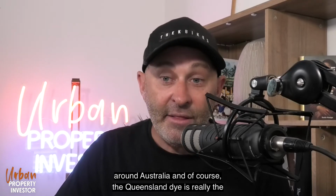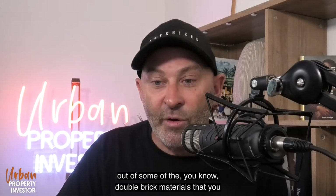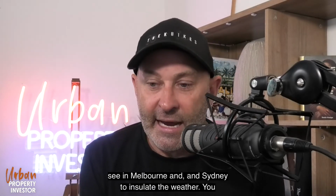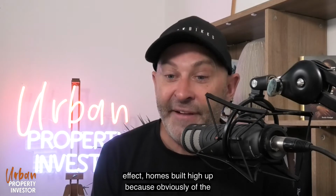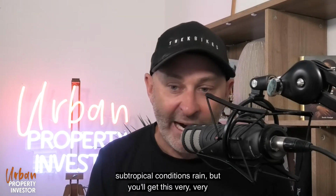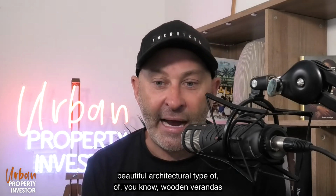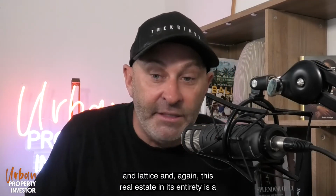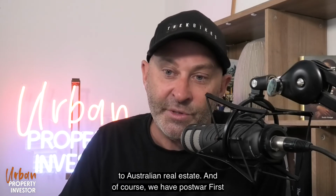And of course, the Queenslander is really the Queensland version of a Federation home, rather than being made out of some of the double brick materials that you see in Melbourne and Sydney to insulate the weather. In Queensland, you'll get this sort of tin and timber effect, homes built high up because obviously of the subtropical conditions, rain, but you'll get this very, very beautiful architectural type of wooden verandas and lattice. And again, this real estate in its entirety is a little bit expensive, but it is a statement piece when it comes to Australian real estate.